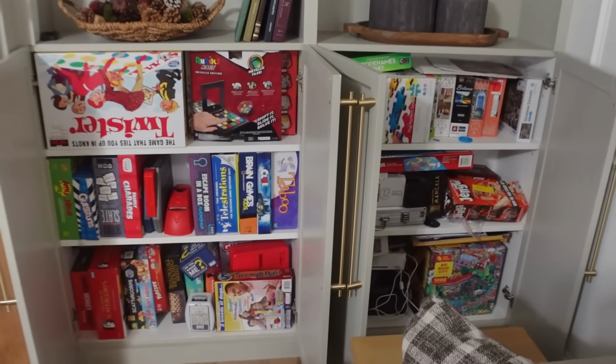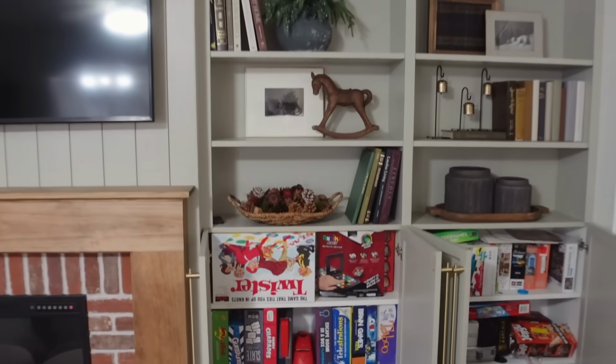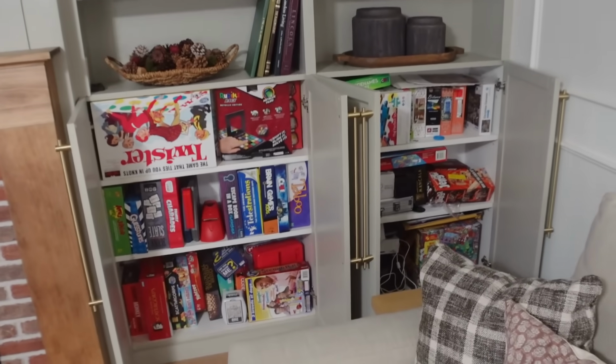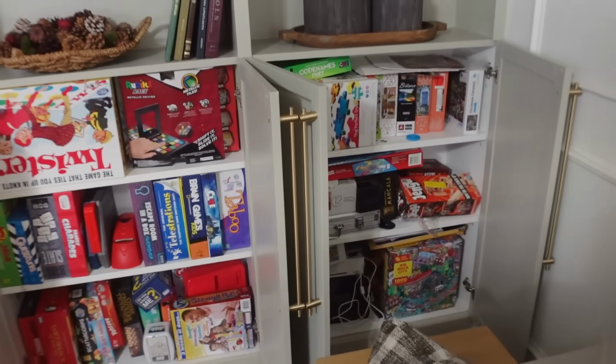But I do think that it could function better, or there is a way that we could conserve some of the space, and I'll show you how I'm gonna do that. My family likes to play games and do puzzles together. So basically this entire side of the built-ins here is dedicated to that, and it just takes up a lot of space. All of these boxes, they're big and bulky with a lot of dead space inside of them.